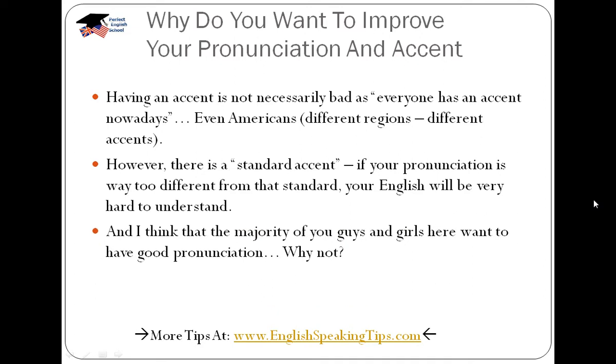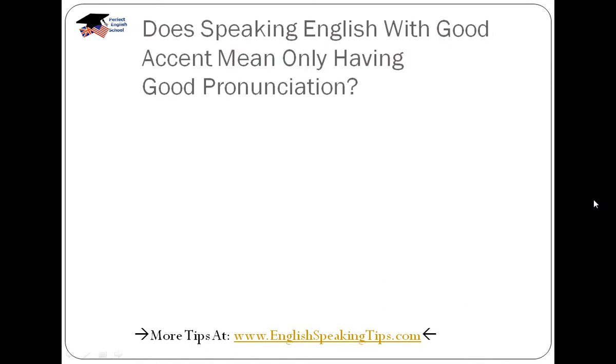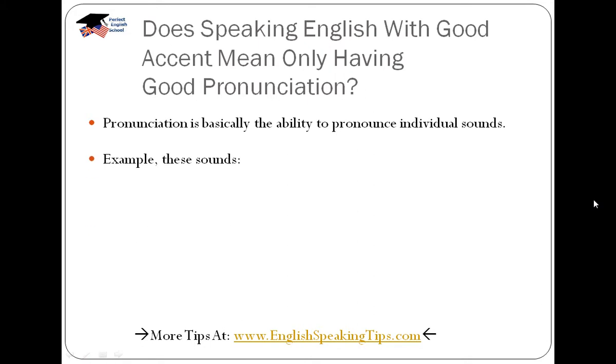And I think that the majority of you guys and girls here want to have good pronunciation. Why not? Does speaking English with good accent mean only having good pronunciation? Pronunciation is basically your ability to produce individual sounds correctly or incorrectly.